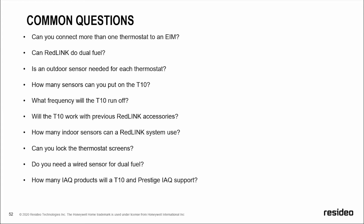And while we're on the topic of the T10, the next question I'd like to ask you, John, is what frequency will the T10 run off of? That's a great question, and comes up actually a lot. So it can run off of both a 2.4 gigahertz Wi-Fi router or the 5. So you have your flexibility there, which is really nice.